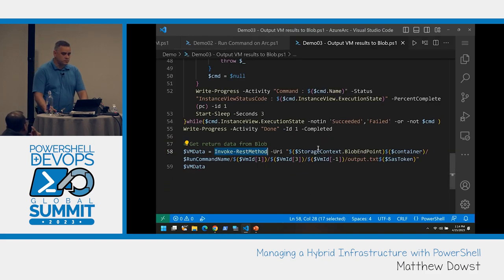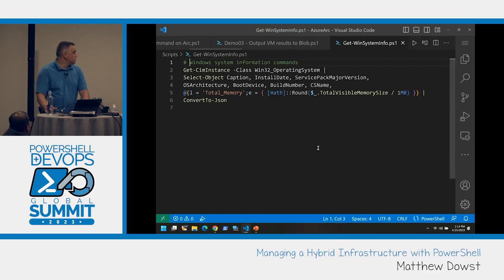All right, so again, how do we accomplish this? Get CM instance, and all I did is add a convert to JSON at the end. Took my script, that's the output I wanted, convert to JSON, invoke rest method automatically converts it back for me if it's properly formatted JSON, and I have a PowerShell object.